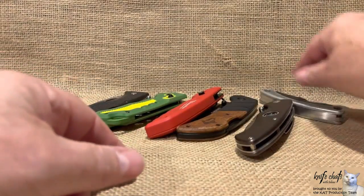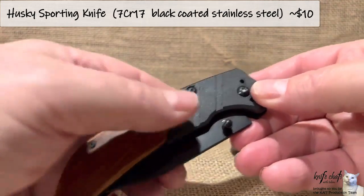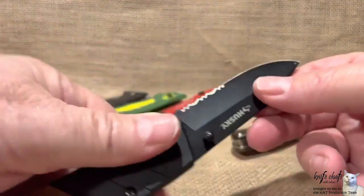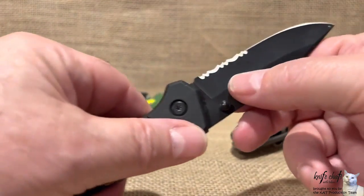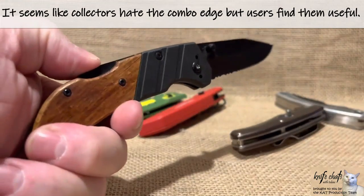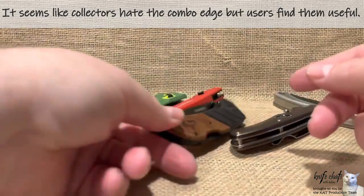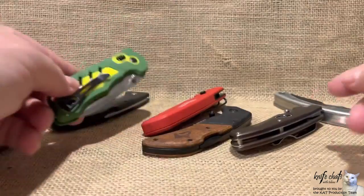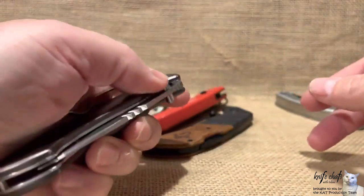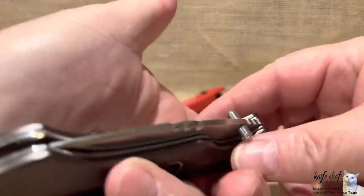But the Husky I have also is this one here, and this one looks really good. You've got the wood handle, opens easy enough. The blade is really tight here. And you see this a lot with these knives where they have a fine edge and also a serrated edge. And that seems to be very popular. Again, a lockback. A lot of these knives will have a lockback, but not all of them. Liner locks are also pretty common. This one had a liner lock. You saw that. And it opens really smooth. And closes really smooth. This is a really well-made knife.